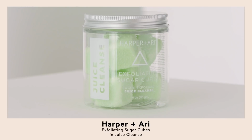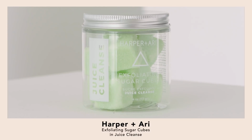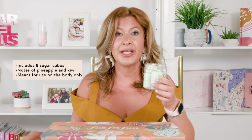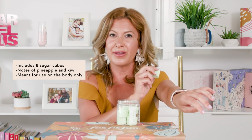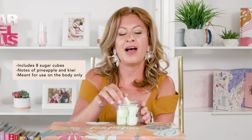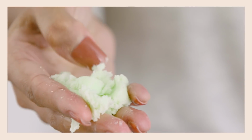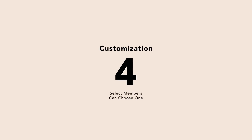Okay, so it's throwback time. You guys know it and love it. They are the exfoliating sugar cubes from Harper and Ari. They smell great. You bring them into the shower, and basically you just exfoliate your body, leaves your skin feeling really soft and smooth, and always fun to bring back such a beloved item.